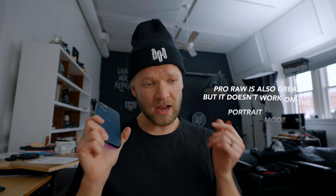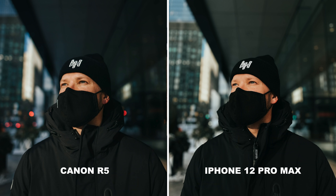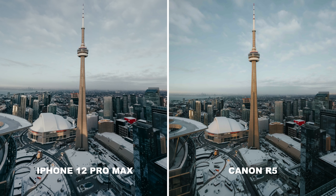I want to know. I think what we can say from this experiment is that the computational photography plus having a little bit bigger of a sensor on the Pro Max is definitely making a difference. I think I had a way easier time seeing the difference last year with the 11 Pro. Now it's getting really hard on certain shots. They're very, very close. And I gotta say, I love computational photography. It's incredible. But the downside is that it does sometimes fail on you.